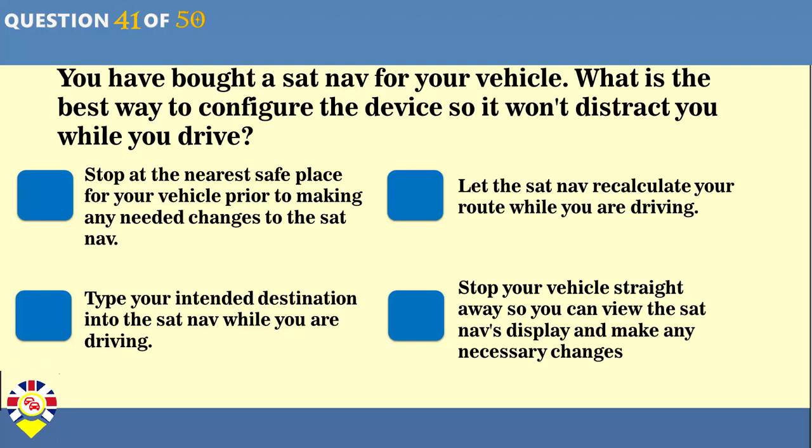You have bought a sat-nav for your vehicle. What is the best way to configure the device so it won't distract you while you drive? Stop at the nearest safe place for your vehicle prior to making any needed changes to the sat-nav. Let the sat-nav recalculate your route while you are driving. Type your intended destination into the sat-nav while you are driving. Stop your vehicle straight away so you can view the sat-nav's display and make any necessary changes.